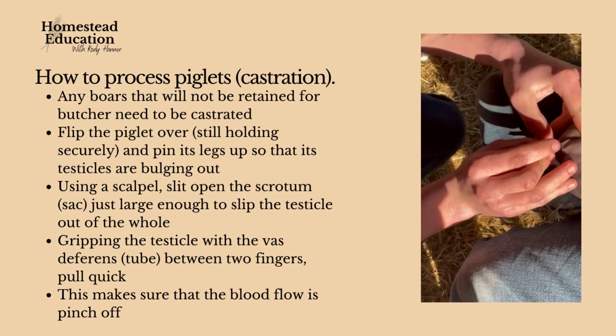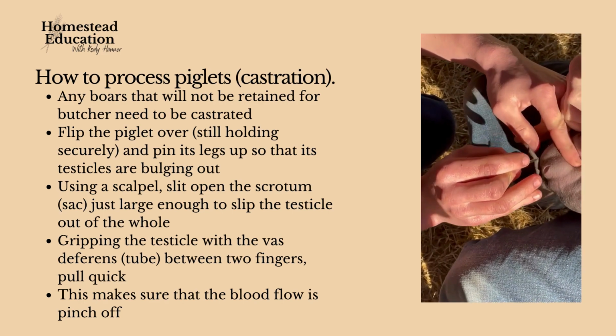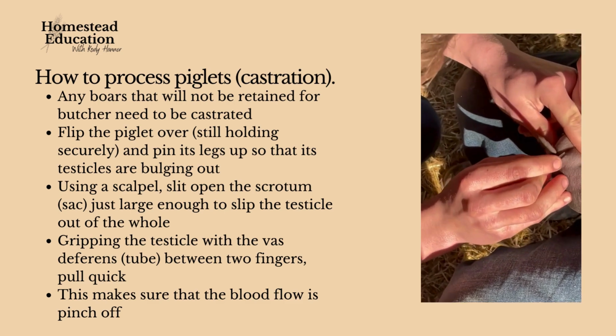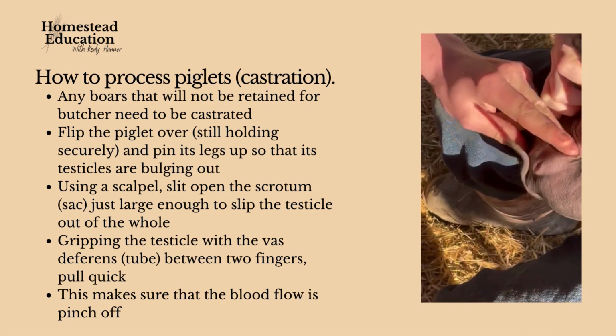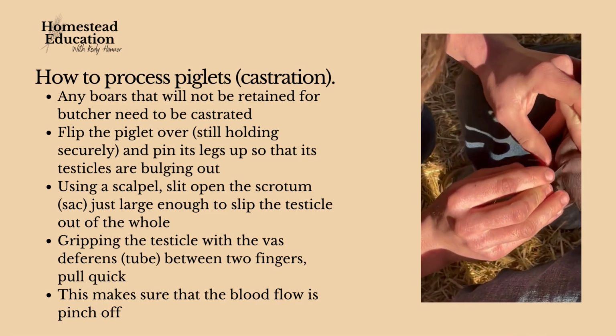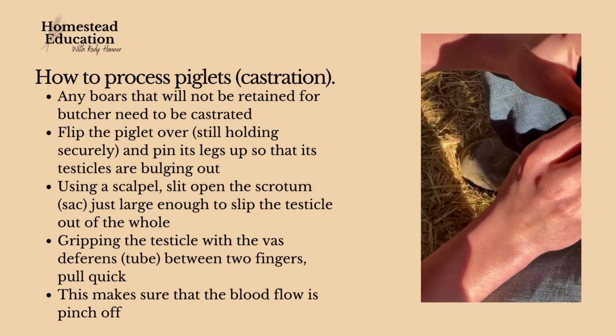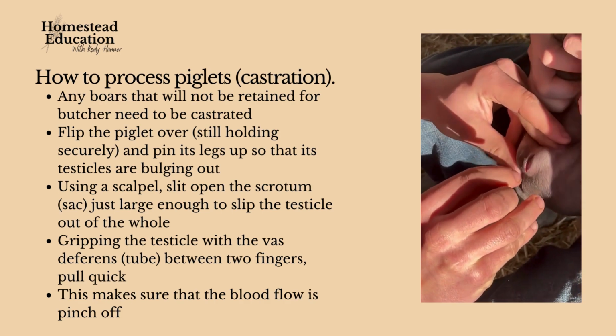It sounds really strange to do it that way, but if you cut it with a scalpel, it can cause extra bleeding, where when you pull, it tightens that vas deferens down kind of like a rubber band and seals it off. So this is actually a better way to go ahead and accomplish this.